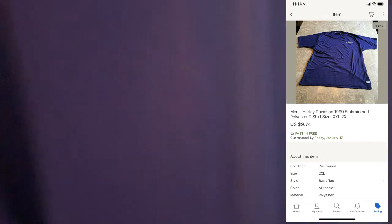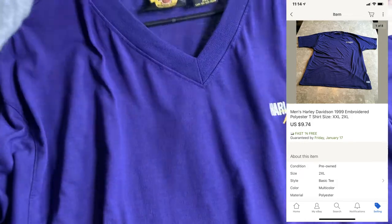And last up for the week is this Harley Davidson t-shirt from 1999. It's got embroidery on the front, the little 1999 logo on the bottom. This didn't do too good. I got this for $1, ended up selling for $9.74. And I think it's just because it doesn't have any kind of graphic on it. Like a lot of Harley Davidson shirts will have this huge graphic, but still made a little bit of money off of it.